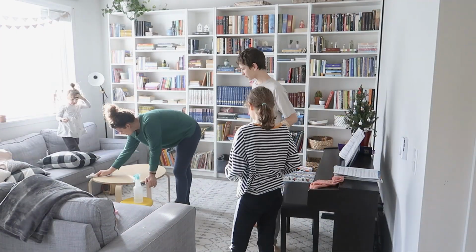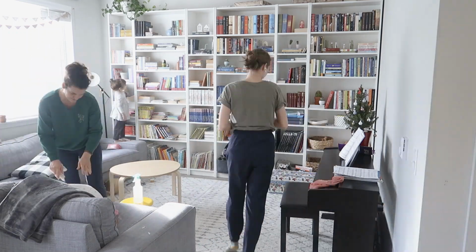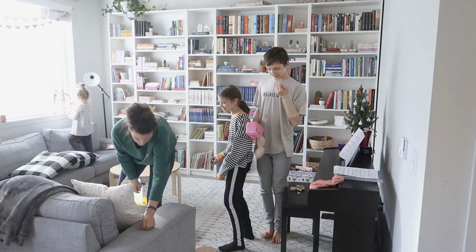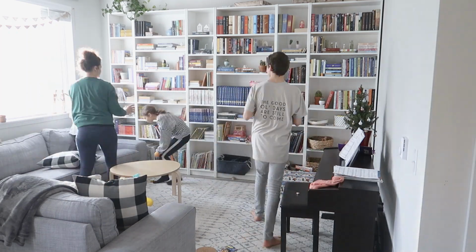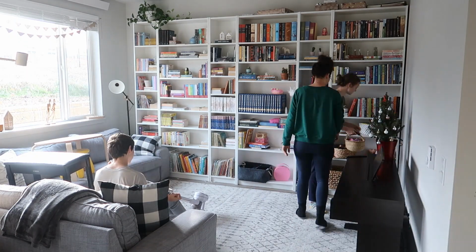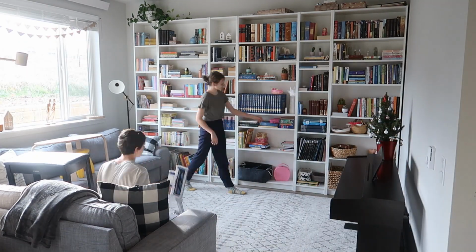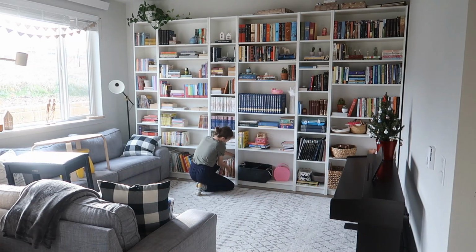So all we have left is the living room, and in here all we need to do is organize the books a little bit and some toy baskets that the kids will tackle a little later. And all we need to do is vacuum and clean up some spots on the rug, and that's it.